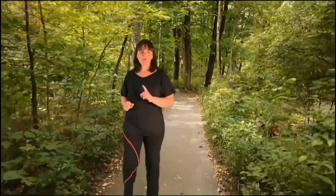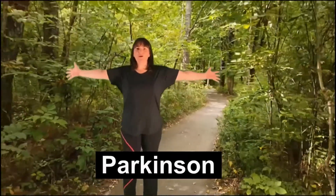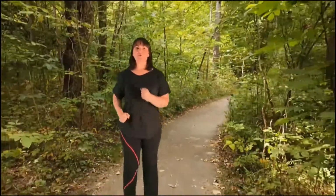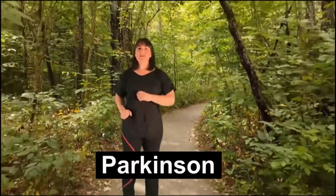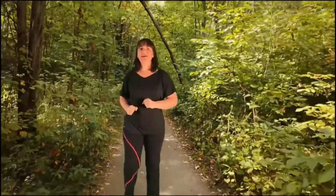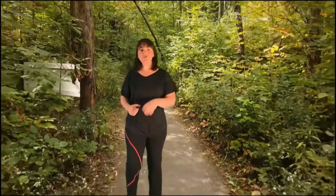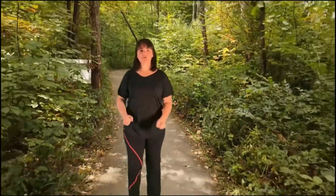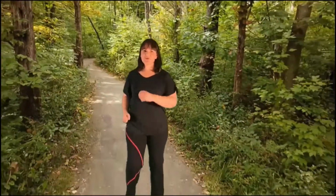If you see the word Parkinson, I want you to open up wide your arms and close again back to walking. If we see the word CDNF, we are going to lift up both our hands like this and bring them back again to walking. If you have to, you can also do this sitting down in the chair, just pushing up your knees higher, okay? So shall we try it?